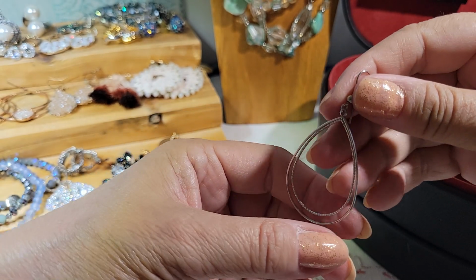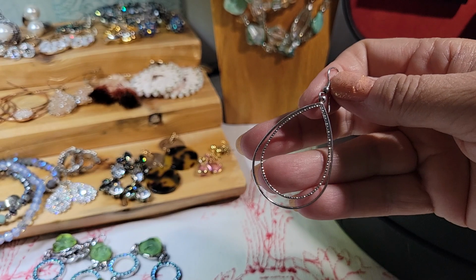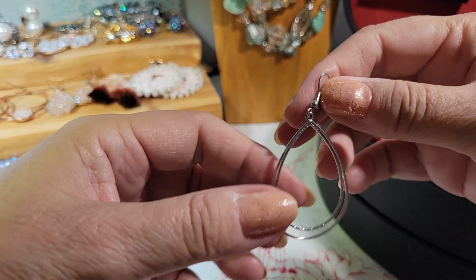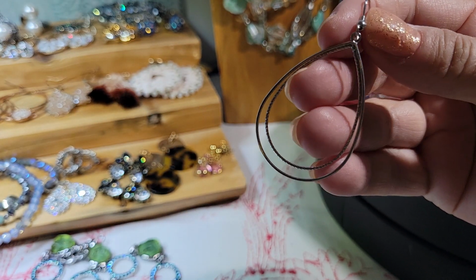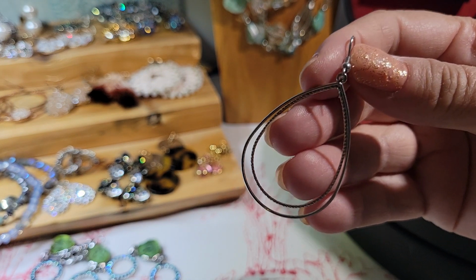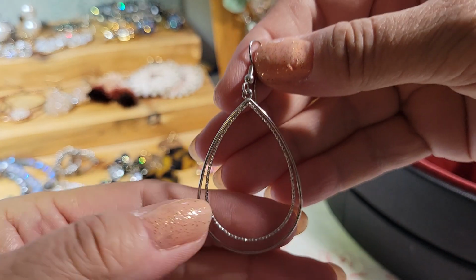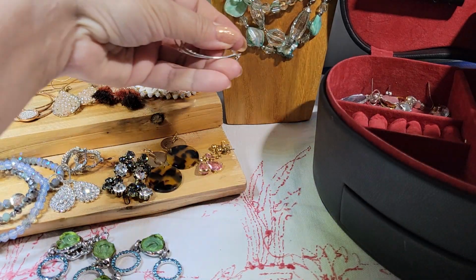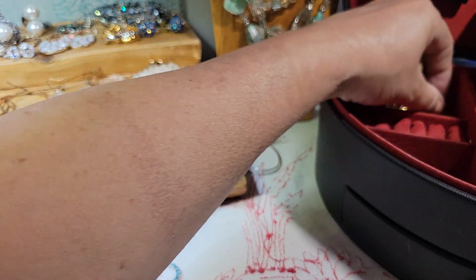So what do y'all do with your single earrings? I'd be curious to hear. Do you just put them into your craft lot? Because then you could take the ear wire off and use this drop as maybe a pendant. Or I have come across a few listings that were just single earrings. But again, I don't know if anybody is buying single earring lots for crafting purposes. It just seemed kind of, I don't know, single earrings. What do you do with those? Throw them out? So leave me a comment. What do you do with your single earrings?